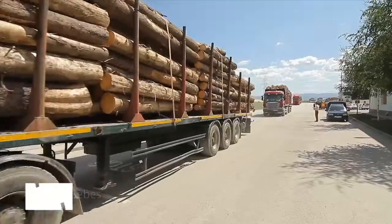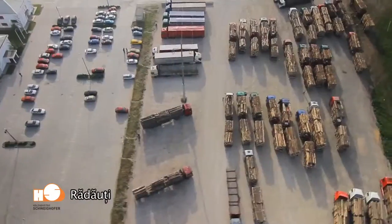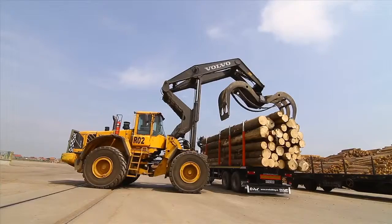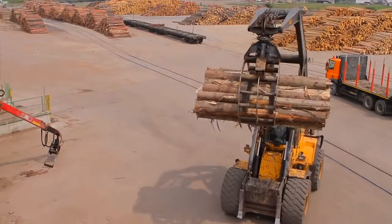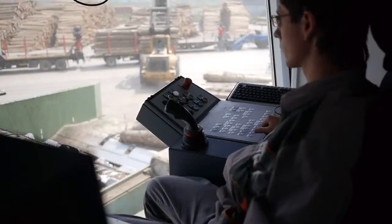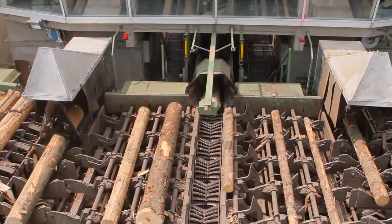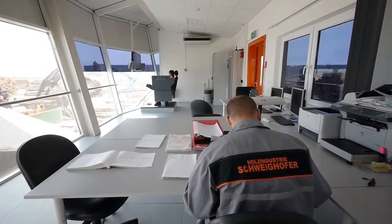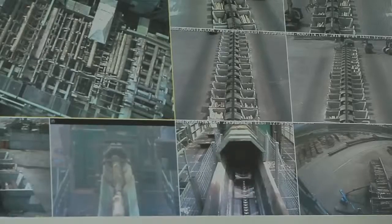In the sawmills in Sebeș and Radauts, the origin of the roundwood is examined. The timber is unloaded and delivered to the takeover point where it is measured electronically and sorted by diameter, length, and quality. This is the data on which the invoicing with the suppliers is based.